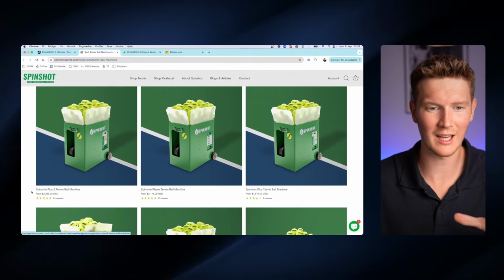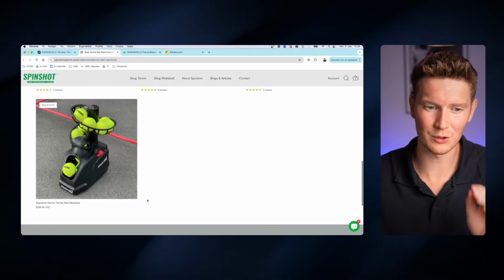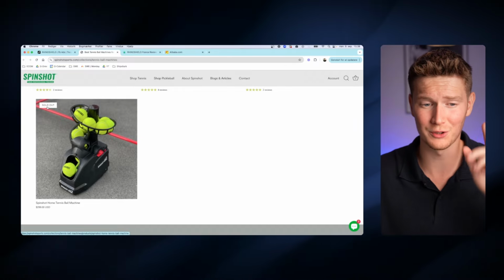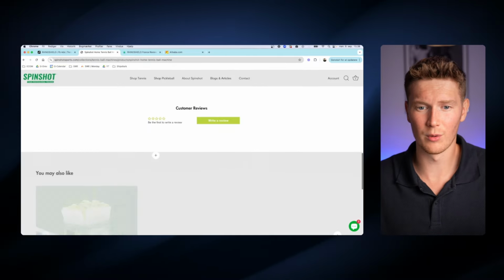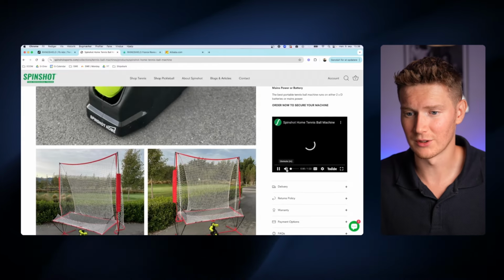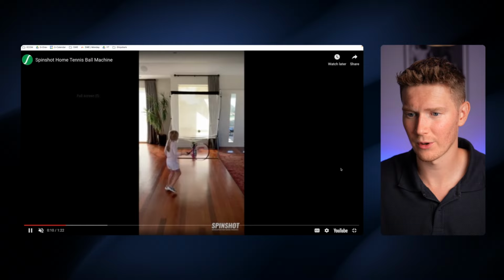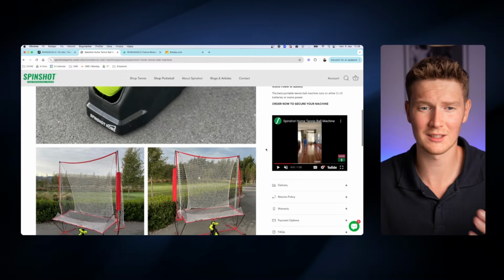Product number 2 is the SpinShot tennis ball machine. Now you'll see that these guys have got some pretty premium tennis ball machines, but they also have got one that's way cheaper, and this one is actually sold out. Now what this basically is, it's just a machine that can throw tennis balls at you when you're playing. That way you can train by yourself. You can see over here even how it works. If I just zoom out here, you see that? That way kids and everyone can work out their tennis skills at home.